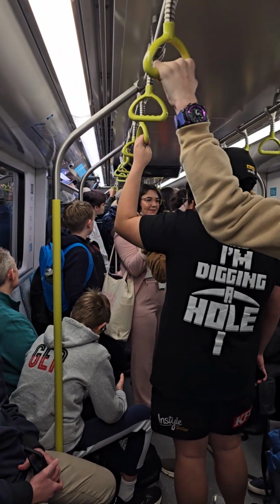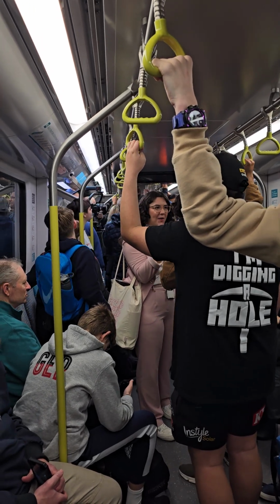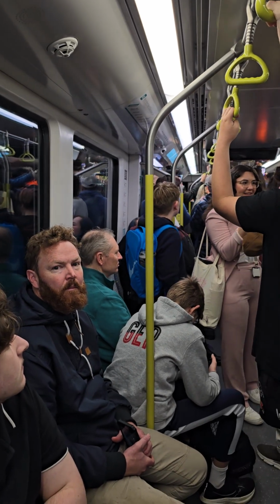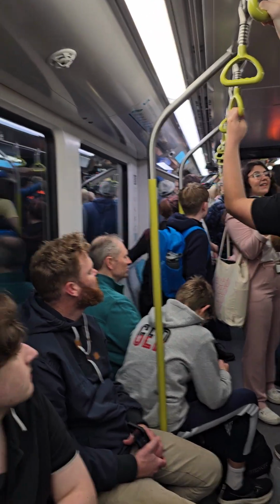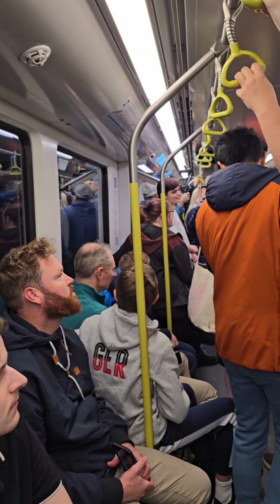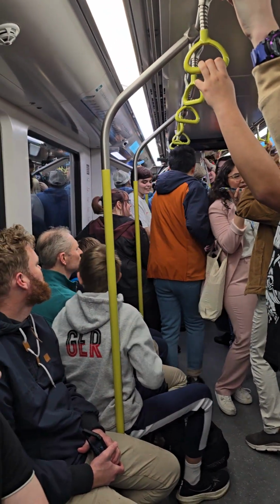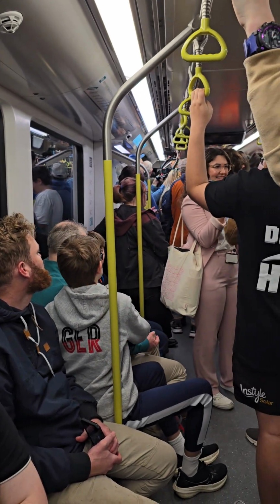So as you can see, the front of the train is actually pretty full because everyone wants to see the view from the front. If I was on the SkyTrain in Vancouver, on some of the trains there's actually a seat at the front, and if you're lucky you can sit on that seat or the first couple of seats and get a really good view of the tracks ahead. Sorry, I'm puffed. I just ran through the train to try and get to the front.